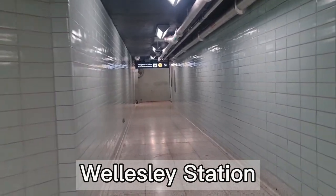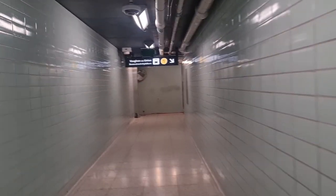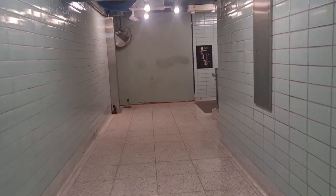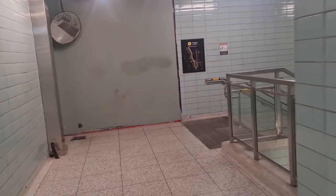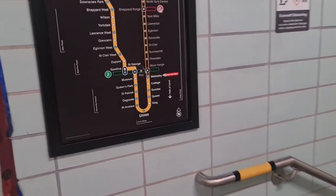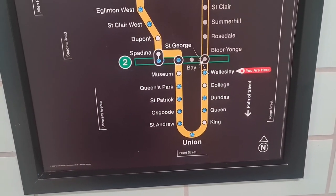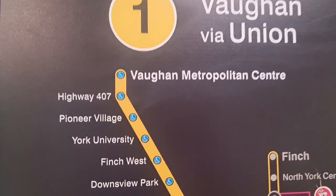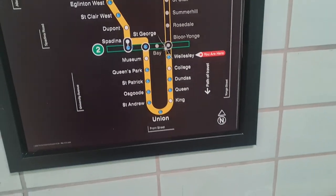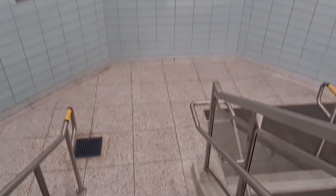Kasi nako, ano daw? Walang buses daw, walang station. So, I'm here. I should just take the Wellesley going to Wuhan. Tapos dito ako papunta sa Downsview. I'm gonna go here. So, I'll take this line. Okay. I hope it's working.